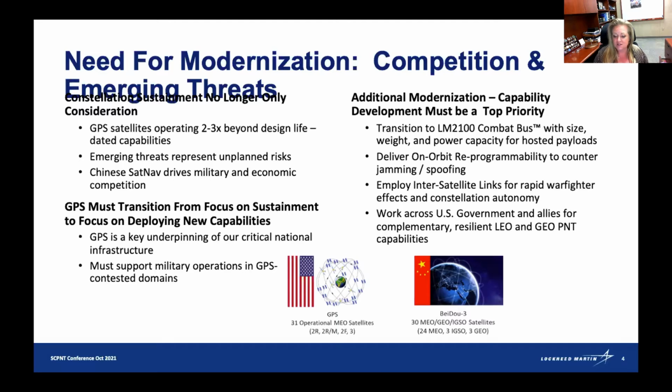We have transitioned to the LM-2100 combat bus. That's coming on Space Vehicle 13 and up. So that has more size, weight, and power, more SWaP, for hosted payloads. We need to get on-orbit reprogrammability into the baseline. We don't have that now. There's a little bit right now as we move to a fully digital payload with GPS-3F, but we really need that to counter the jamming and spoofing. We need to really employ inter-satellite links for rapid warfighter effects and that constellation autonomy. I think there's an assumption with so many that that's already part of the baseline, and it's actually not.